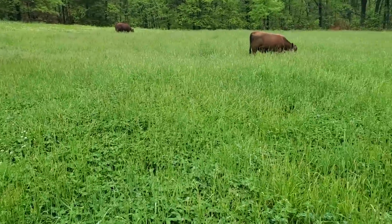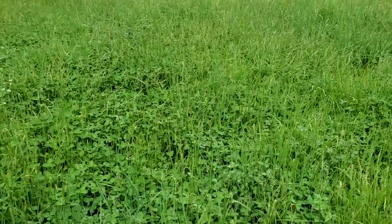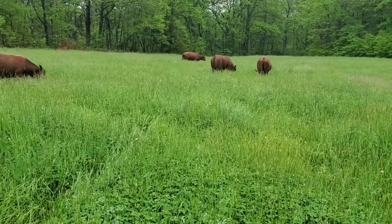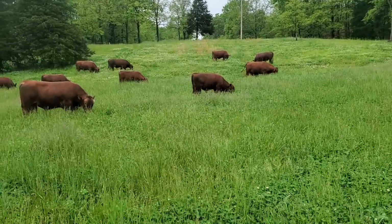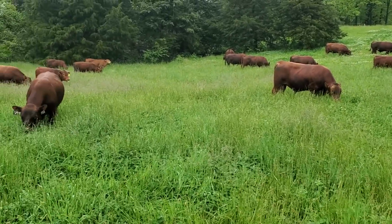But look at this. I mean, it's just beautiful. Does your heart good to see cattle standing in grass. They are in grass. This is grass. I mean, I'm in grass every day out here with these animals. This is awesome. But standing in grass up to their waist. I mean, my gosh.